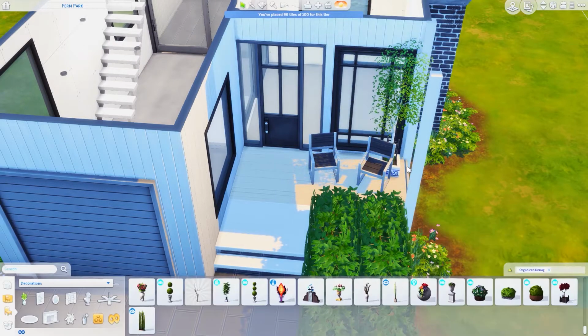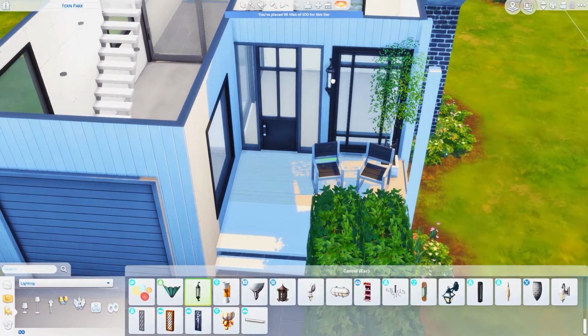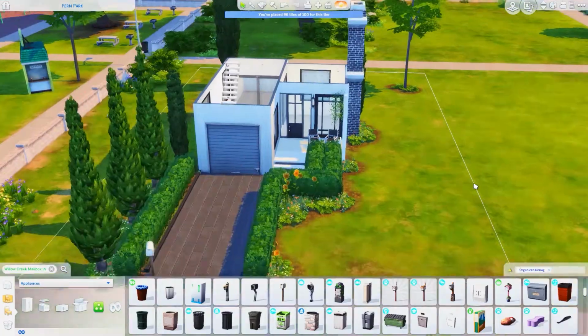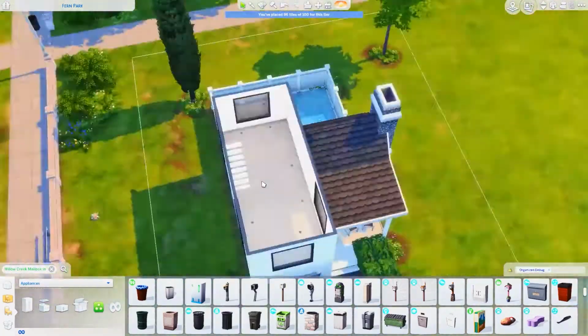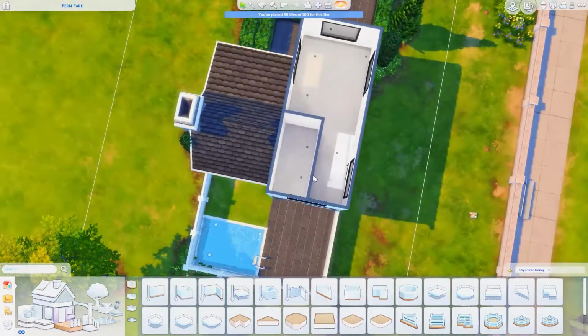And then I just finished the landscaping off with some terrain paint there before moving on to adding these outside chairs, just to make a tiny porch area. And then I'm gonna move on to the inside.